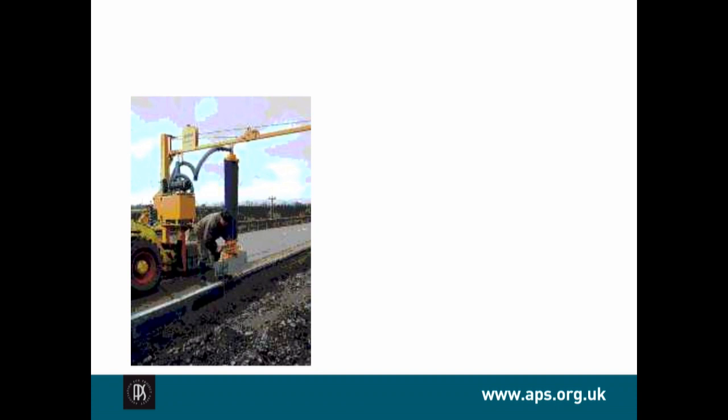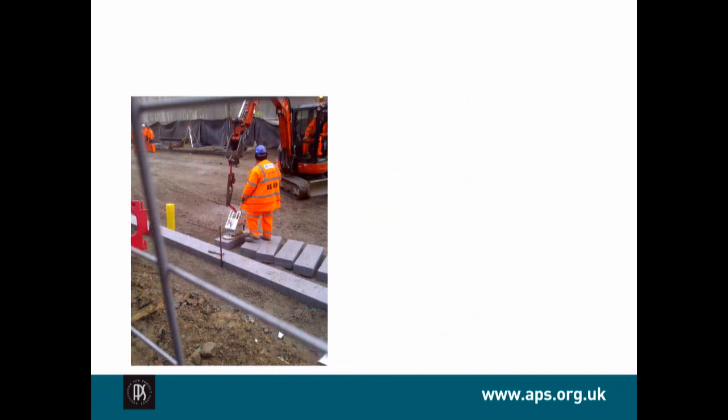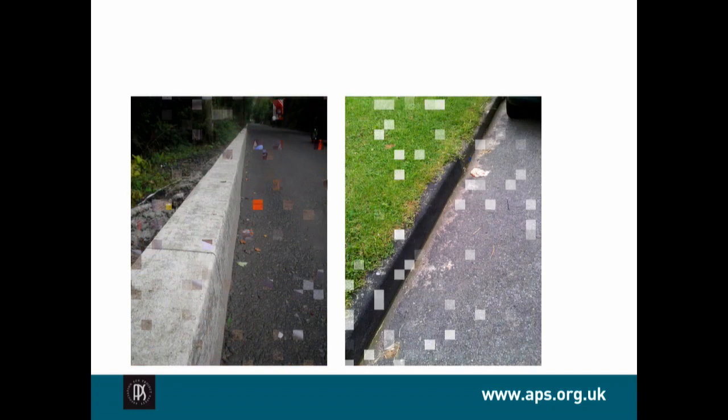So either we need to be more explicit about our expectations as designers, or we need to make different design choices. And these vacuum lifters come in different shapes and sizes, and they even work on heritage curbs. So that's Crossrail at Paddington replacing the roads.